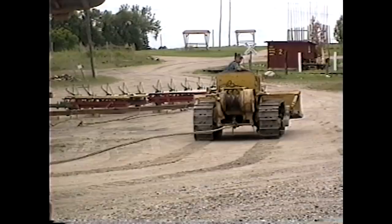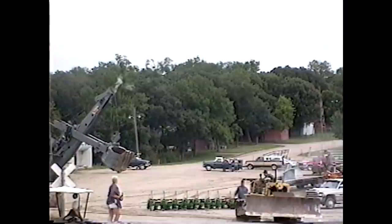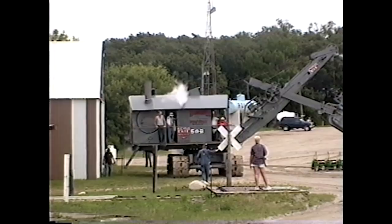There is a picture of the cat pulling a steam shovel. You can see it leaves some tracks in the ground because it's working. This steam shovel's dry weight is approximately 120,000 pounds. Full of water and with a bunker full of coal, it's approximately 125,000 pounds.